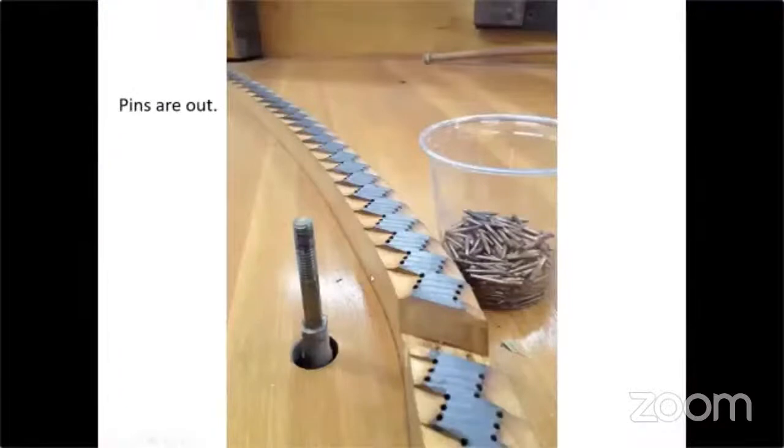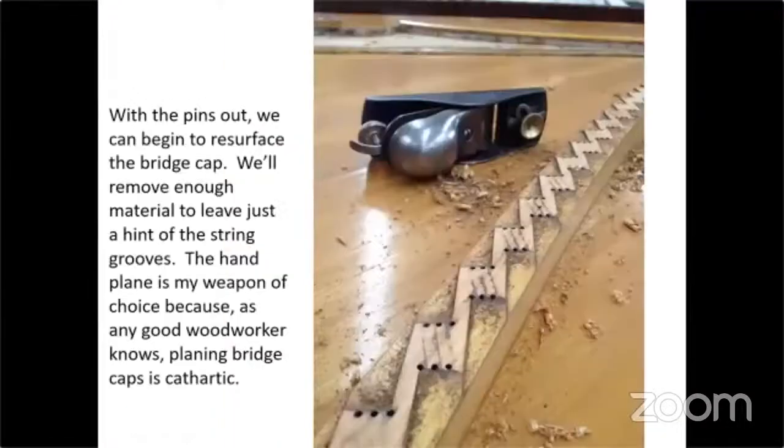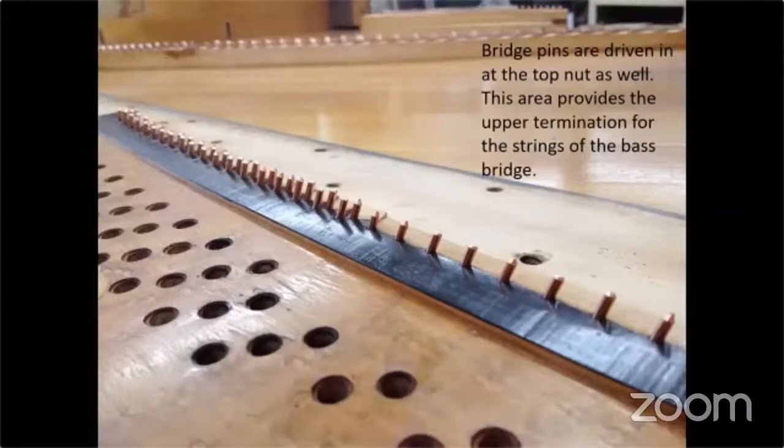Yeah, so bridge pin's coming out. Cap's ready to be resurfaced. And my weapon of choice for resurfacing is a hand plane. The one you see in the photo, that's an old Stanley 60.5, turn of the century, 1900s. It's a lovely plane. It was well preserved. This is the top nut, so the area right above all the base bridge pins. They also needed that same treatment that we did on the bridges, but nothing terribly new there.